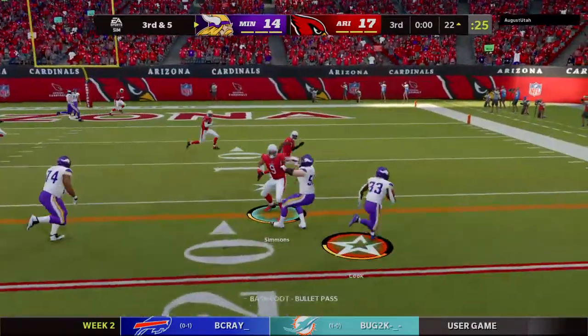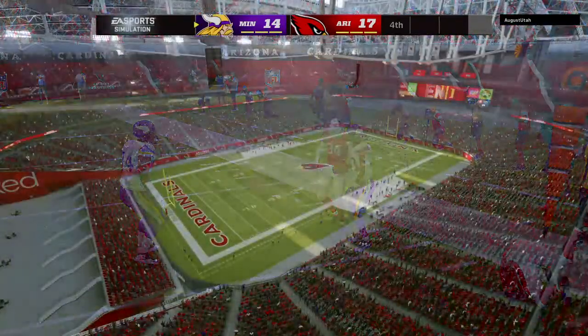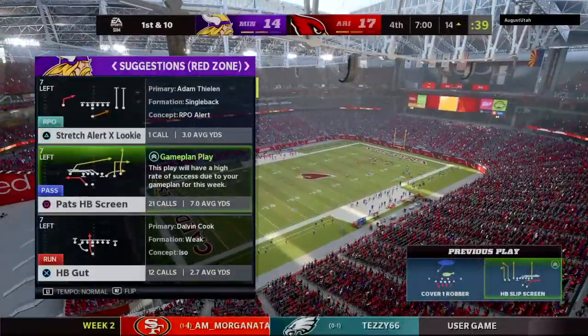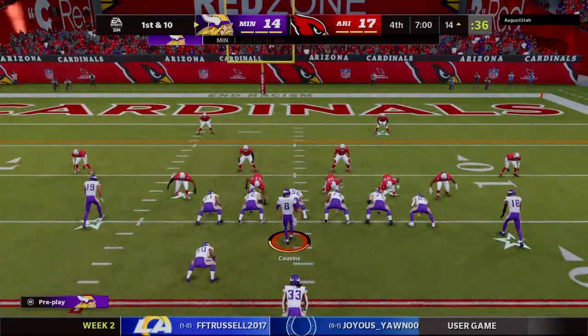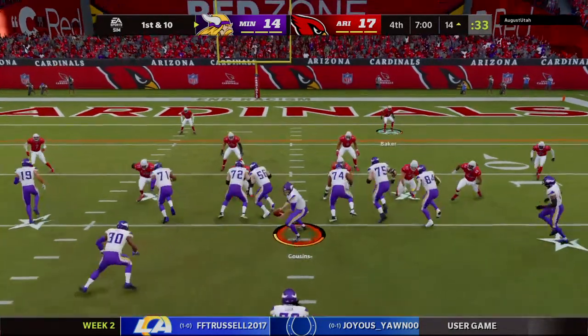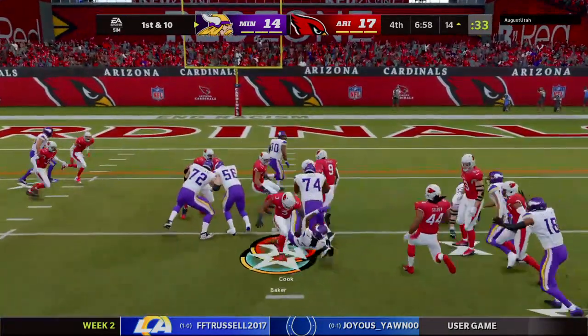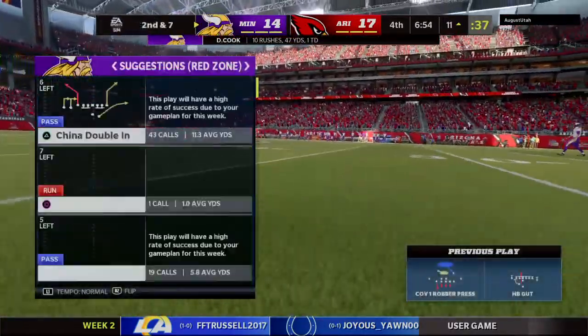Setting up the screen for Cook. And he'll be brought down on what's going to turn out to be the final play of this third quarter. 3 quarters have come and gone. You're watching the NFL on EA Sports. A 10th carry in the game for Cook. And he'll get about 3 just outside the 10, stopped at the 11.